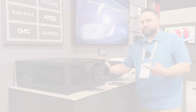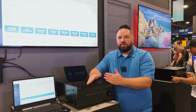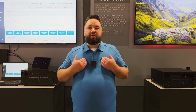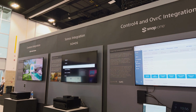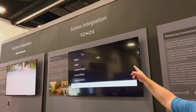That is big. Sony's also the only company that makes TVs, receivers, and Blu-ray players. It means you can plug it all in and they play nice together, which means for you, a better user experience. They also play nice with professional installers and integrators, which is great. So it works great with Savant, it works great with Control4 and Oversee, which means that we can diagnose and fix your system remotely more easily. It also works with Sonos, which means that if you have a Sonos system, you can use your Sonos app to turn on the music in your home theater, adjust the volume, and enjoy that fantastic music and sound on the best speakers in your house.